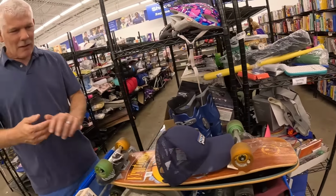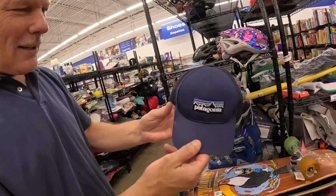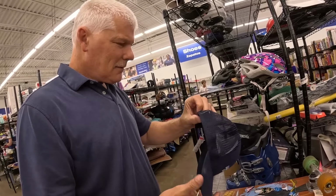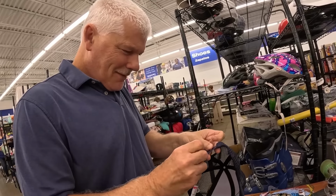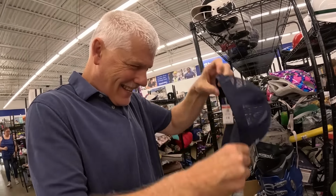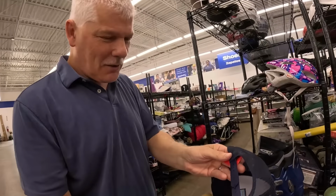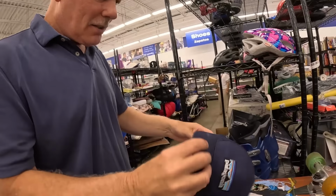Oh my gosh. Patagonia hat. I just picked that Patagonia up. Yeah. There's a little cleaning. You're not going to try that on for us? People are going to be like, don't try on hats in Goodwill. Oh, whatever. Okay, you might want to keep that one. A little tight? I just didn't adjust it. Okay.